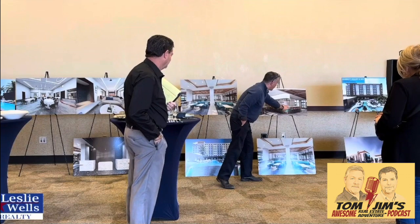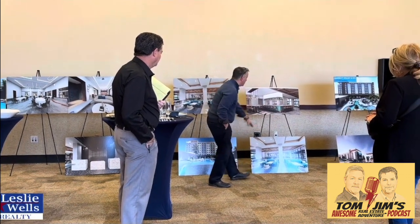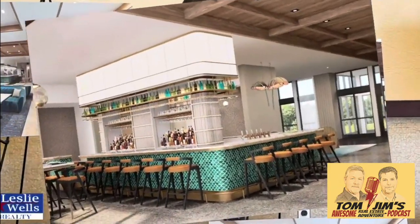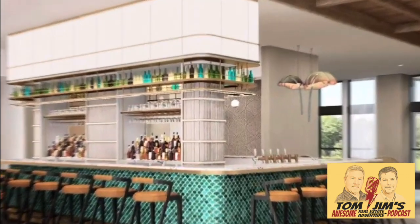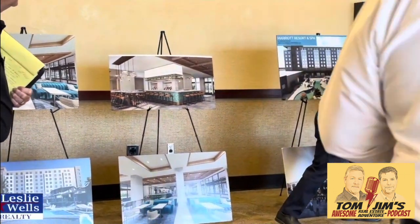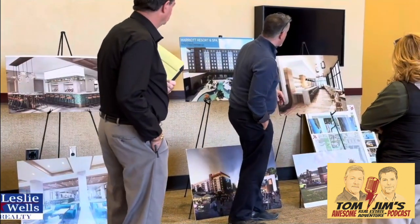This is the feature bar. You can see the nautical colors, how it ties in. Great millwork up top. You're going to get to see that. You see that down here as well. Again, another rendition of the yard. Backside. This is a rendition of the 7,500 square feet of meeting space.